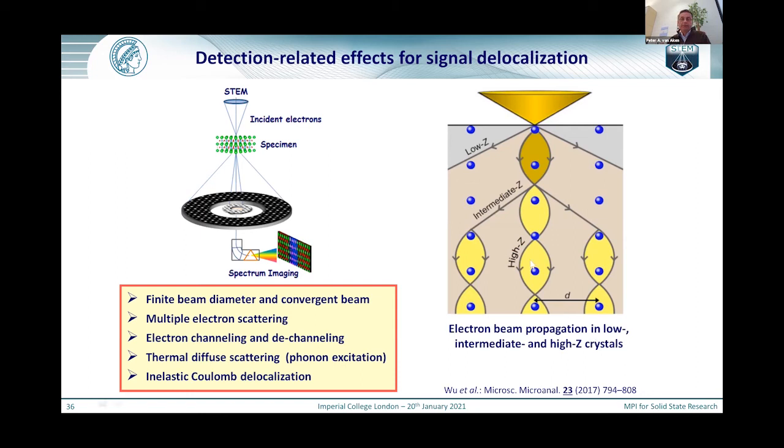It just measures this electron, and it measures, for example, the energy loss electrons or the EDS counts on your detector, and therefore your spatial resolution becomes worse. And the lighter your element is, the worse the spatial resolution becomes due to dechanneling. And another effect, which I didn't talk about at all, is thermal diffuse scattering. When the electron beam comes onto your sample, you may excite phonons. And this phonon excitation gives you a broadening of your beam, which then again makes it easier to dechannel off the column and channel along different columns.